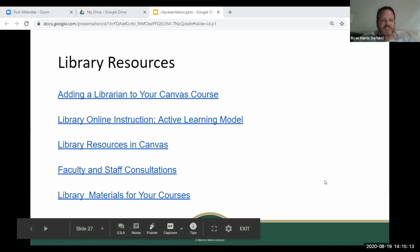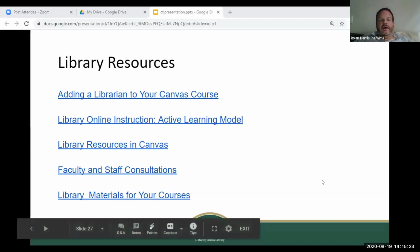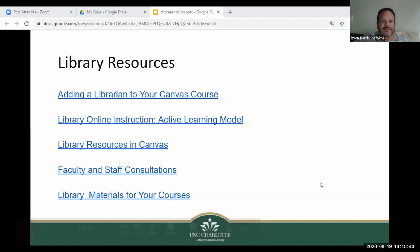We know this is going to be a challenging semester and that there's a lot of unknowns, but I think we just really want to emphasize that you should contact us. We are really happy to collaborate with you. Even if it's as simple as, what open textbook should I use, to helping support some of the research assignments you're doing. We are really happy to collaborate. And you've heard the word subject librarian a lot, but you should take advantage of your subject librarian.